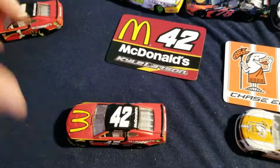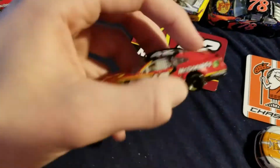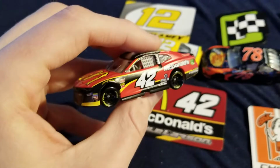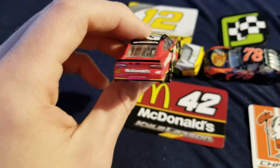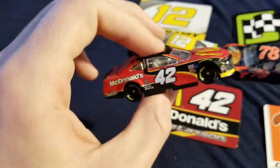Or are they? Is the side a little tiny different? No, it's not. It's the same. Okay, so yeah, this is the car. As I said multiple times, same as McMurray's car, so not too much to talk about. Although it is a nice paint scheme, I will give it that.